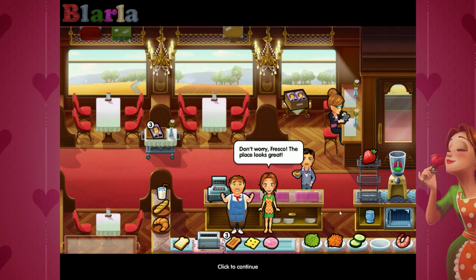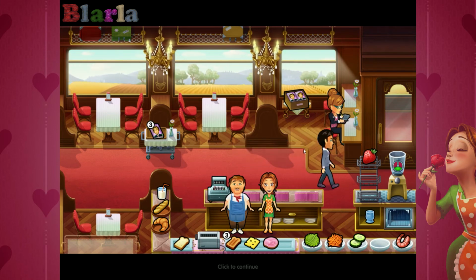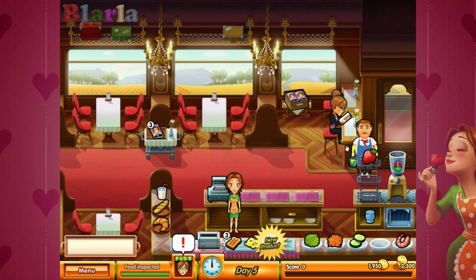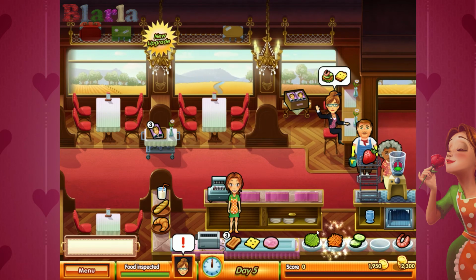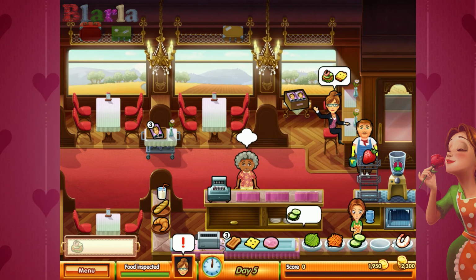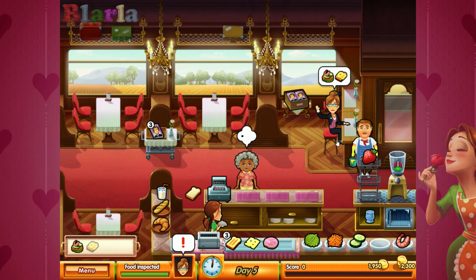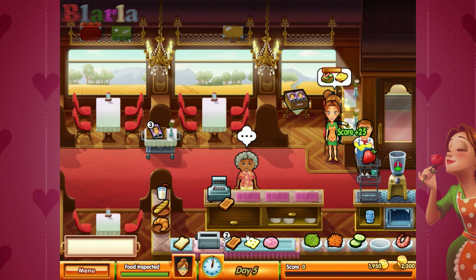We've got grated carrot as well now. Oh, that's a really nice addition to this, actually. Really nice. Don't worry, Fresco. The place looks great. It does. These chandeliers really give it the pizzazz that it needed. It looks well posh. Right, she wants the full thing, but we don't have the full thing happening. Oh, and there's ham now as well. We've got ham happening over here.